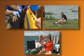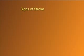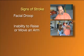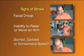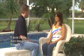Acute neurological injury can result from trauma, stroke, or decompression illness. In this section, we will cover stroke and introduce the FAST exam as a way of quickly assessing for neurological injury. Neurological injury requires rapid action. As soon as you think a victim may have suffered neurological injury, activate emergency medical services. The signs of stroke include facial droop, inability to raise or move an arm, and slurred, garbled, or nonsensical speech. The FAST exam utilizes these common signs to enable rapid assessment of neurological injury.